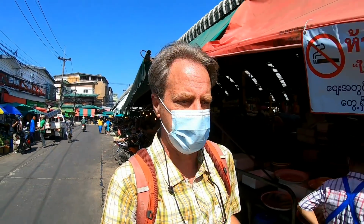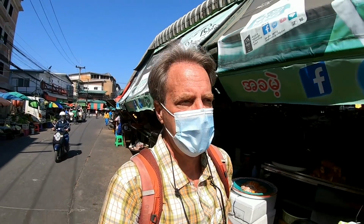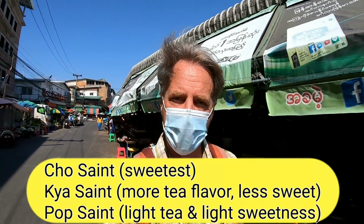And the sweetness of the tea I had was also a bit of a topic of conversation, because the first cup I had was extremely sweet and the second cup was less so. And someone left a comment saying that tea in Myanmar actually comes in different variations depending on the level of sweetness and bitterness and milkiness and flavor, all these sorts of things. And each type of tea has a different name. And in that comment, he left some of the names that they use in Myanmar.